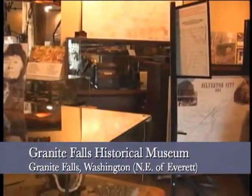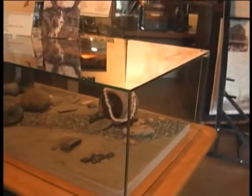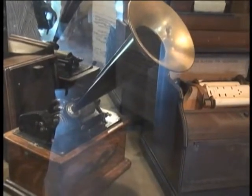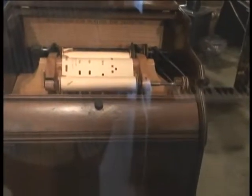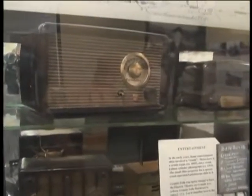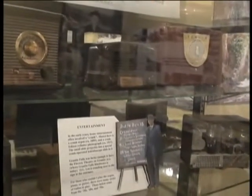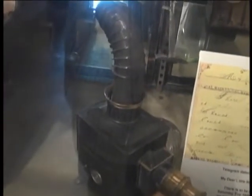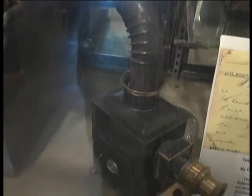Now on, and we always want to do coffee and all that. They're all the way up here. A little radio display from the 30s and 40s. We'll leave the whole case if we want to. I believe this is an old slide projector with a stack to let the heat out.